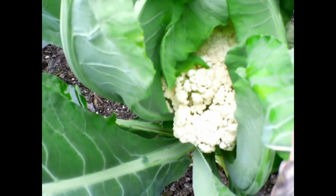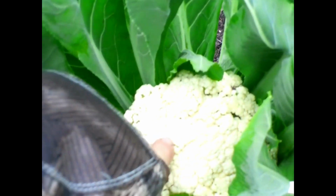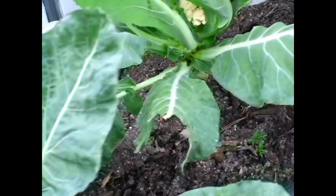And there's a little cauliflower down there, but my cauliflowers usually do better than this. Last year they did phenomenal. So I'll go ahead and get these cauliflowers out of here, I think. I might wait a couple days, but usually they're just beautiful. Not sure about what happened this year.